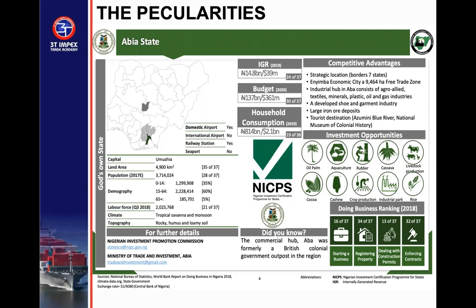But this is a state that has investment opportunity in oil palm, in aquaculture, in rubber, in cassava, in livestock, in cocoa, in cashew, in crop production, in industrial park, in rice. What is the competitive advantage of this state? It's bordered by 7 states. Access to market. Large deposit of iron ore. A developed shoe and garment factory. I know the state is trying to export those things and they've made some effort.